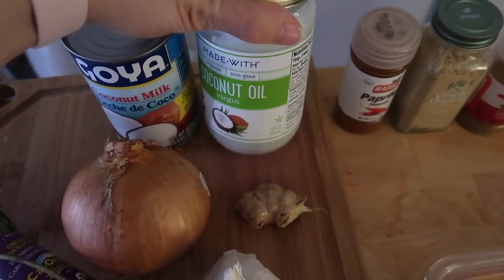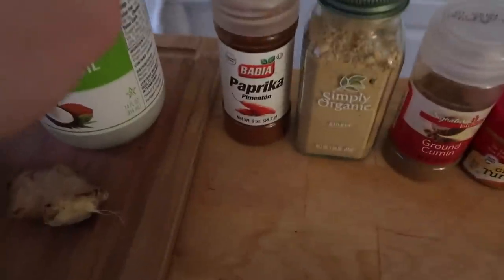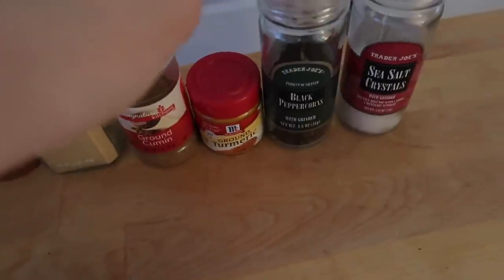A little bit of coconut oil just for the veggies. And then all the spices: paprika, ground ginger, ground cumin, turmeric, and then salt and pepper.